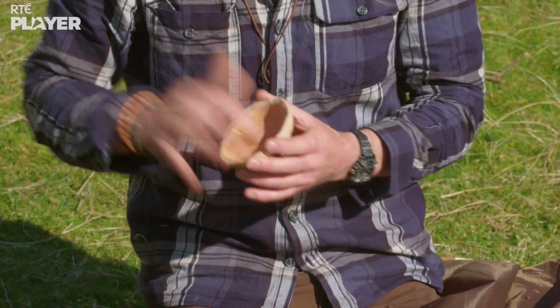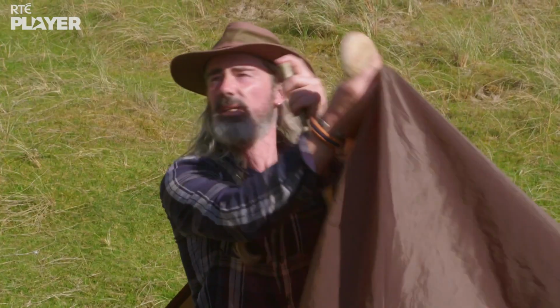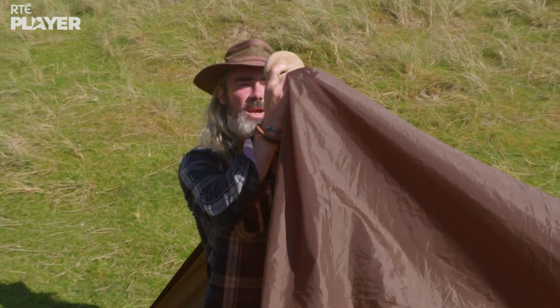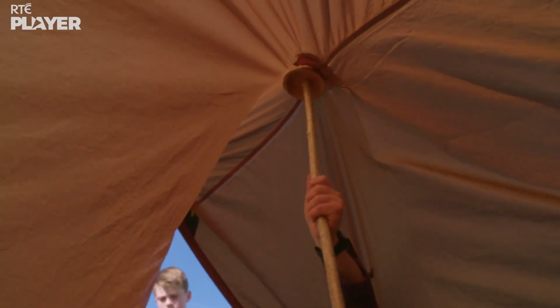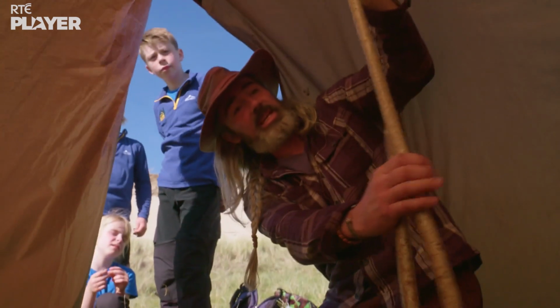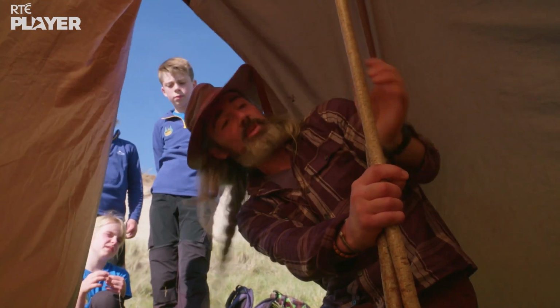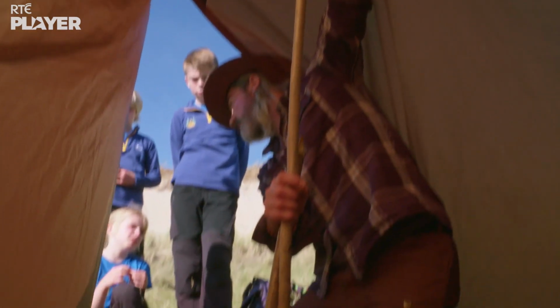All right. This is a little bowl I made a long time ago. Because of the sticks, we don't want to damage the tarp, make a hole in the tarp. So we're going to put it on top. It creates a lovely, lovely smooth surface. So now I'm just going to measure the height of the stick that I need to raise up my tarp. So I'm going to hold that there, take it outside, and cut a pole exactly what I need.